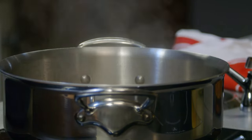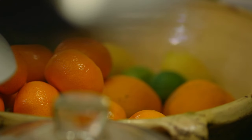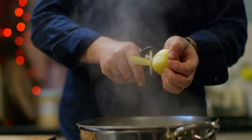I love this dish. What you end up with is your whole kitchen smelling of sort of mulled wine. It's got that great combination of spices. Because of that, I'm going to add some orange and lemon zest. Rather than the zest, just take the whole lot and peel it.